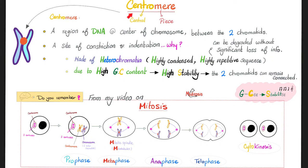Now to today's topic, centromere, the central piece. Look at that. It's a piece in my chromosome between the two sister chromatids, joining them together. But hey, Medicosis, if this centromere is capable of joining two sister chromatids together, it means that we have high stability here. Bingo! You know why do we have high stability? Because we have high GC content. High GC, high stability. The centromere is a site of constriction and indentation.